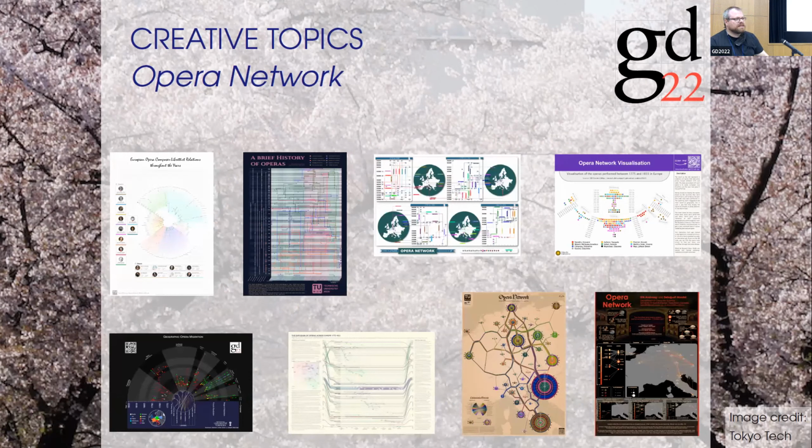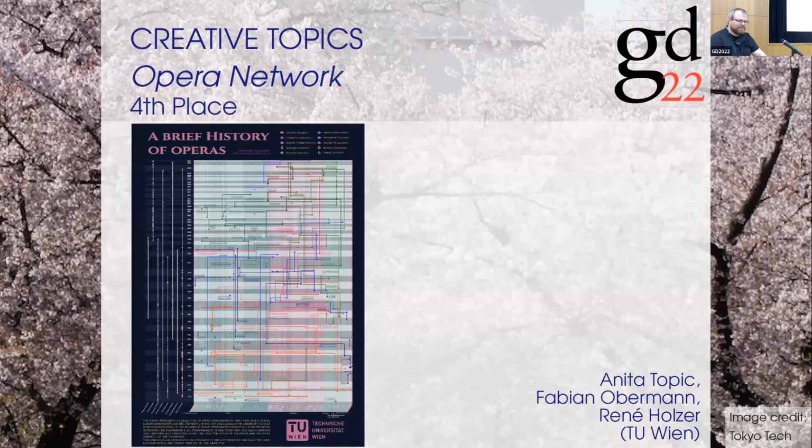So I will now present you first the 4th places. There are 5 fourth places. One of them is by Anita Topik, Fabian Obermann, and René Holzer from TU Wien. And we really like that they used a grid here, so it's quite novel. Yeah, the implementation, it's a bit hard to read because of the colors, but overall the drawing looks quite pretty.